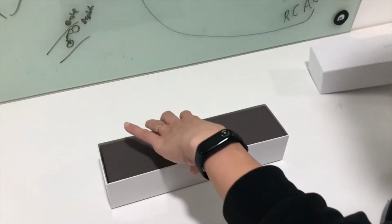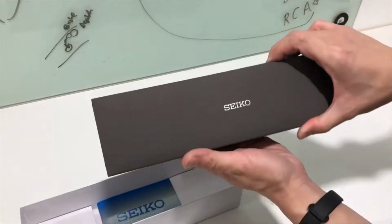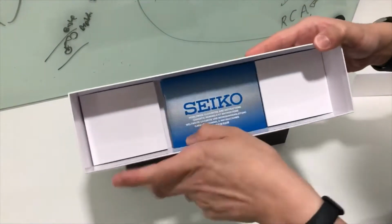Hello everyone. So, my new watch order has arrived, and as a third entry on this channel, I am going to make a short unboxing video.